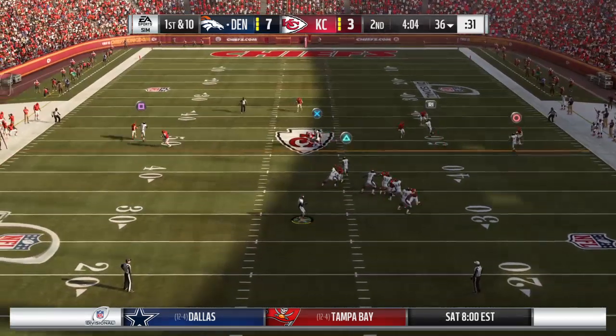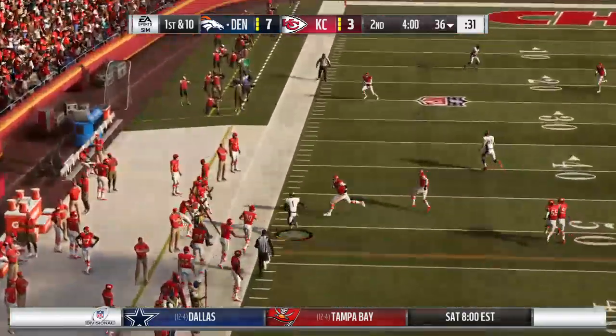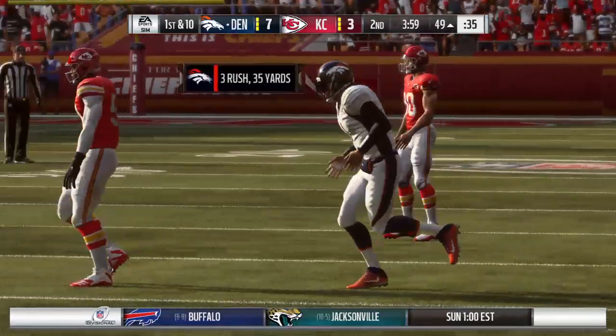James on 1st and 10. Dancing to his left. Finding some room at midfield. Give him 14 yards there and a Denver 1st down.